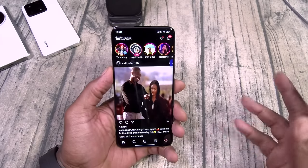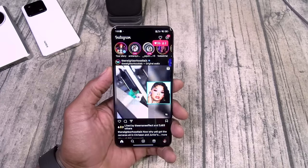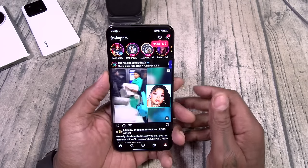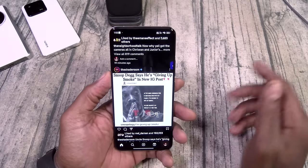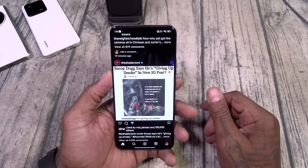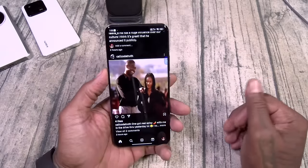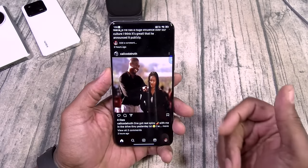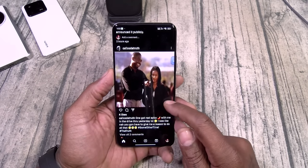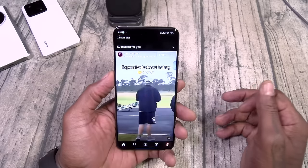Let's go to Instagram. All right, let's see what's going down on the gram. Also, I used to like Rock, man, but Rock be getting on my nerves now, yo. Like, she be doing the most now, yo. I don't really mess with Rock like that. Snoop Dogg says he's giving up smoke in his new IG post. Okay. Yo, let that man make some changes, yo. Okay, what's Calico talking about? One got real spicy with me in the drive-thru yesterday. I was like, man, you gonna give me a reason to do all of that? That's what Calico. Oh, let's see.